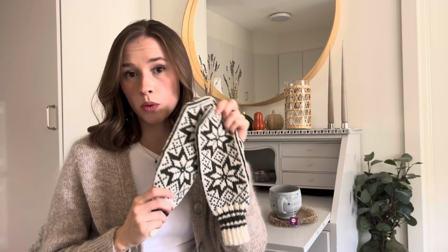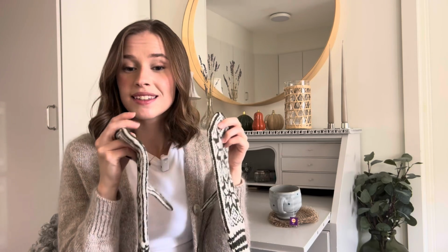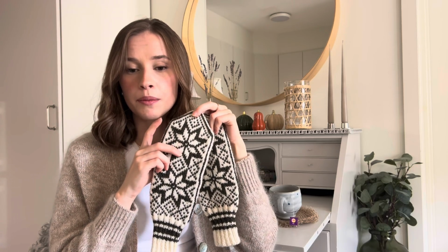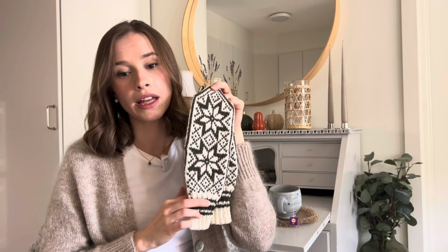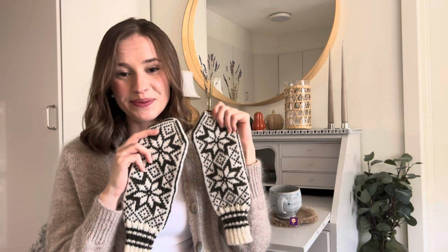And these are knit in Viking garn Frøya, which is a sport weight yarn. It's 80% wool, superwash wool, and 20% nylon. And you know, since it's a superwash yarn, they grow quite a bit while blocking. But that was just good for us, since the fit was a bit snug before blocking. So they fit even better after blocking. So that was very good.